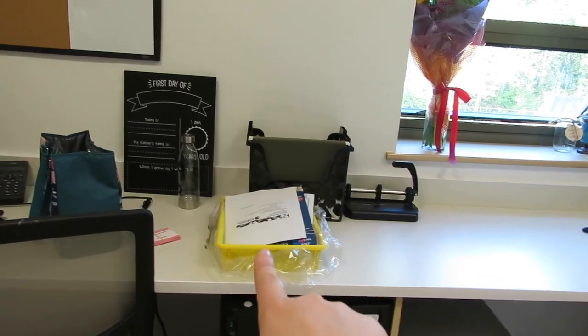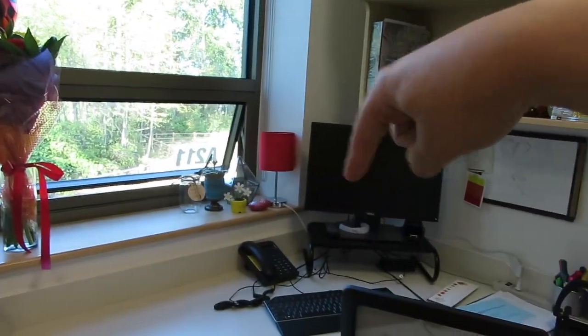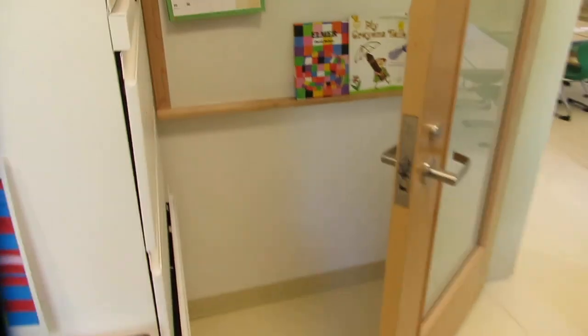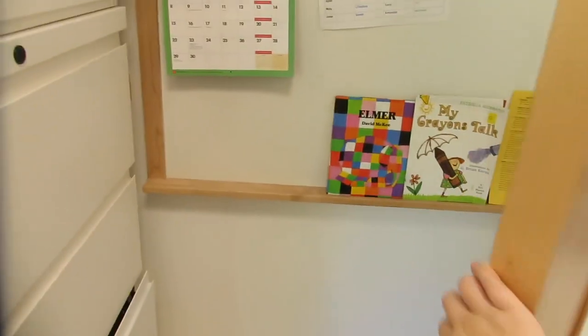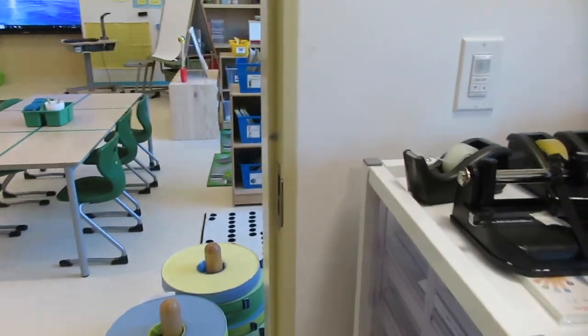A little present that my co-teachers gave me, and then some flowers that my other partner teacher gave me for my birthday, which is today, which is so fun. And then I do have this little whiteboard space, so I'm not going to show you because there's school information on here, and then I also have this filing cabinet full of things. So yeah. Alright friends, that is going to be the end of my classroom tour.